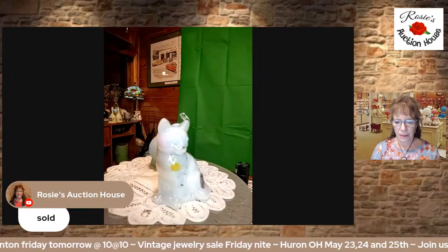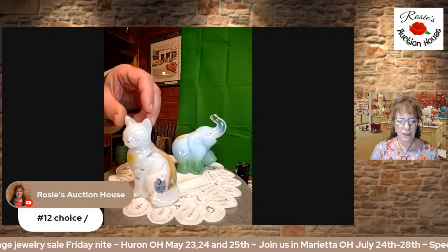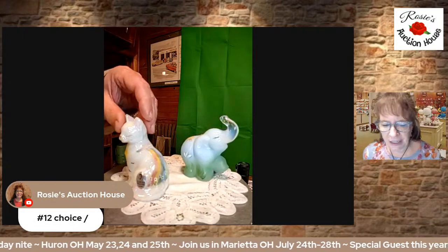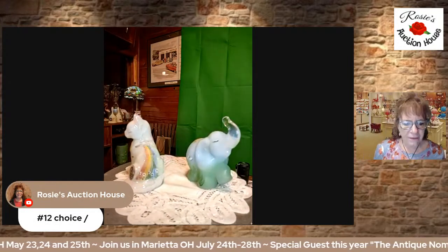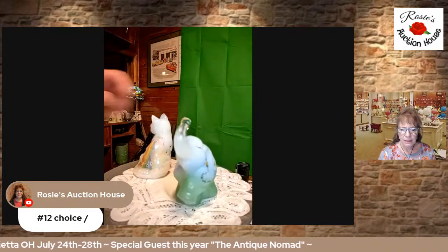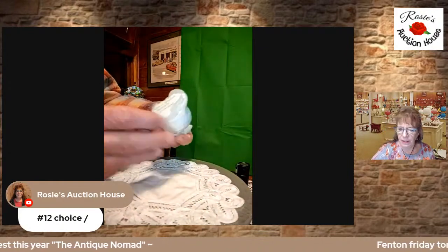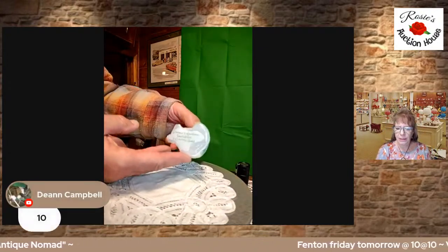Well, the cat's really iridized. Okay, so we're going to sell at least one. These are both really special animals. The cat I've never seen with the rainbow. I like the cat. Yeah, why don't you show them one at a time there. This is what's on the bottom.